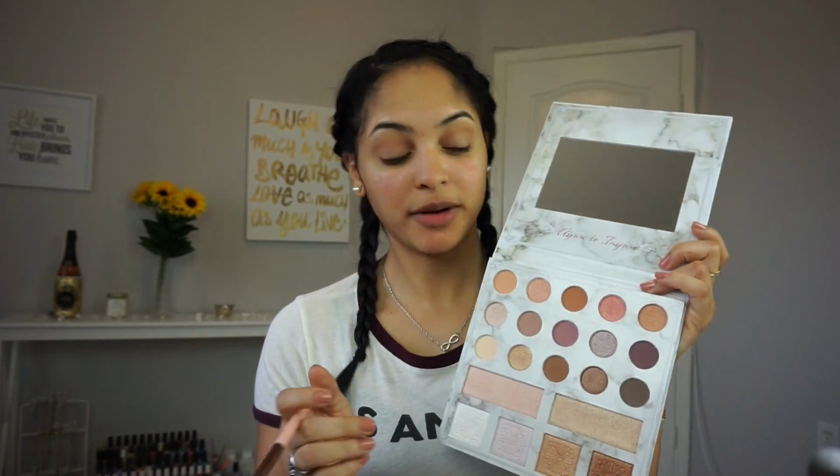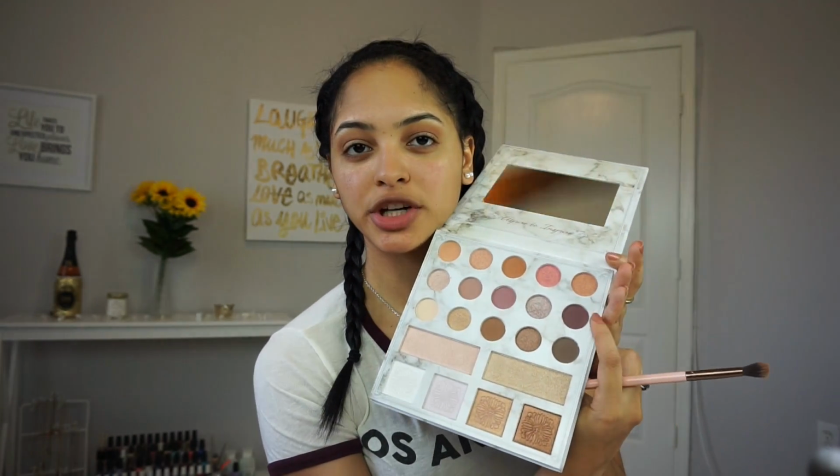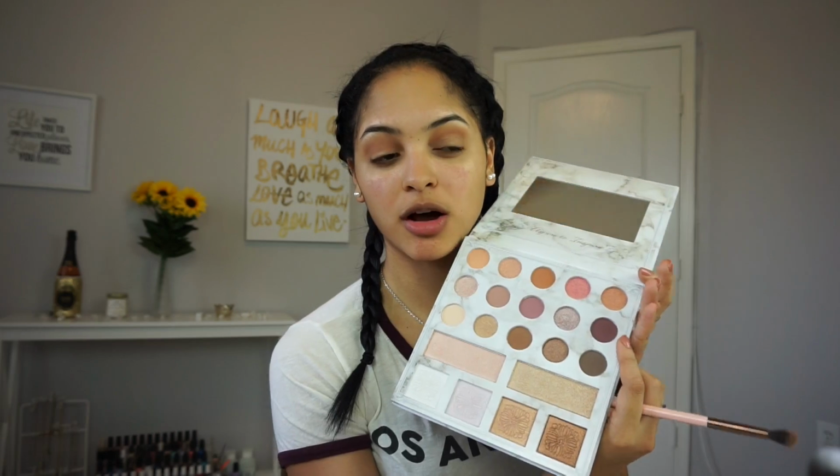Alright, next up in the palette, I'm going to pick up this lighter brown shade, and I'm also going to put that in my crease. I'm going to put this all the way up until it gets to my eyebrow bone and just blend that. Next, I'm going to pick up this purple shade right on the corner, and I'm going to put that on the outer V of my eye.